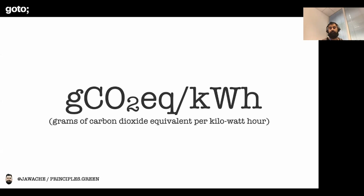grams of carbon, which is about half a kilo. What does half a kilo of carbon look like? Just imagine in your hand half a kilo of ash, and that's the right way to think about it. It's half a kilo of ash. Different countries are different. France is usually very, very good. France is usually very, very low.